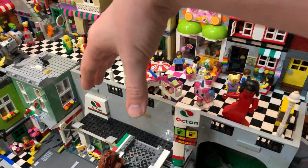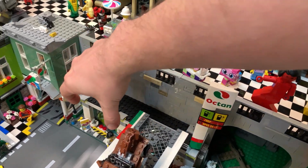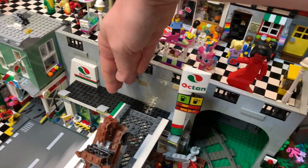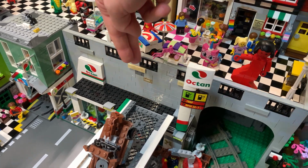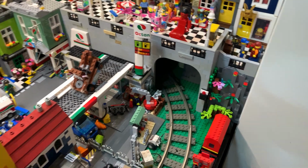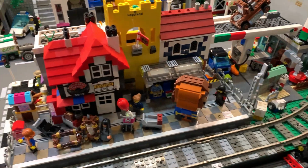So I want to make it smaller actually, because I want to use this real estate to have a mechanics shop or something. So I'm going to rip that apart and probably maybe use it for a second store here. We'll see. But that's in the works. And here's the train station.